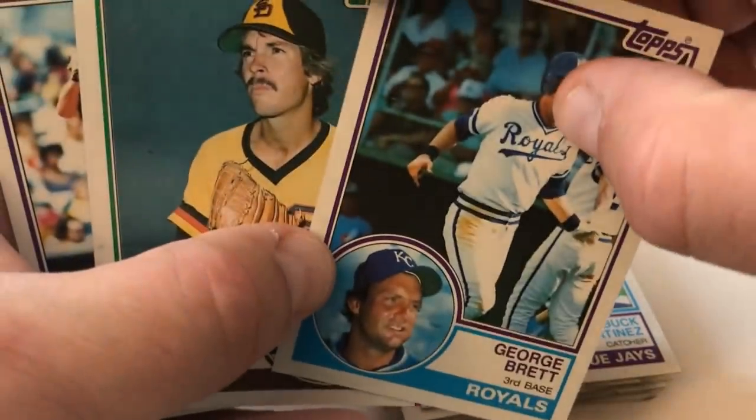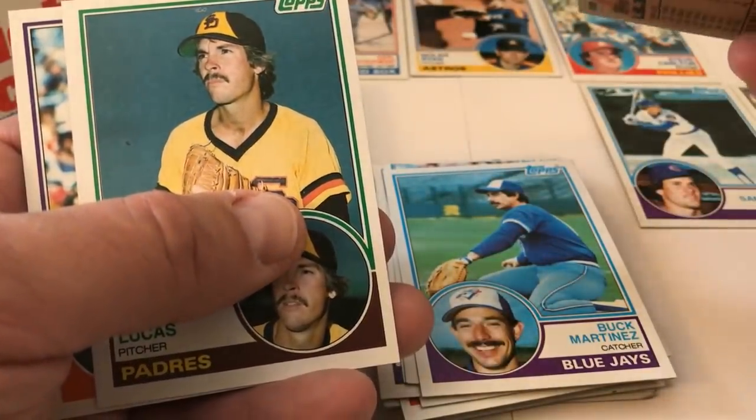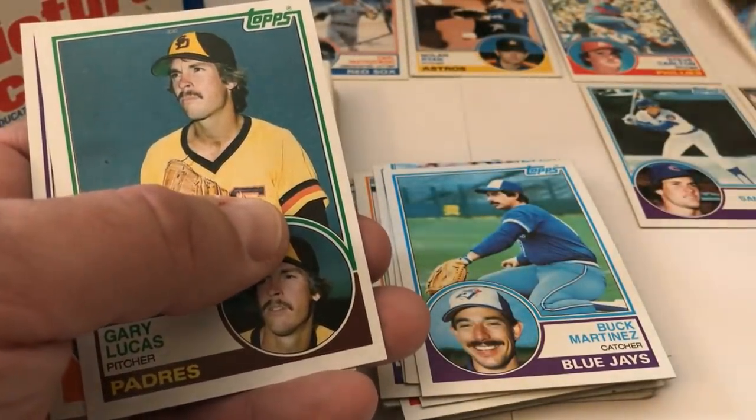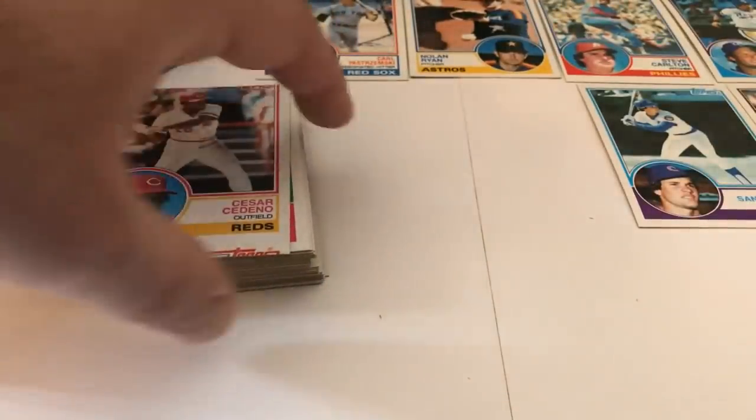Whoa. Really awful. Buck Martinez, George Brett. Nice. Tiny little ding though in the corner. We'll take it. Not bad. George Brett, let's put him up there. Okay, Gary Lucas, Alan Bannister. Oh boy, we got a long way to go here.